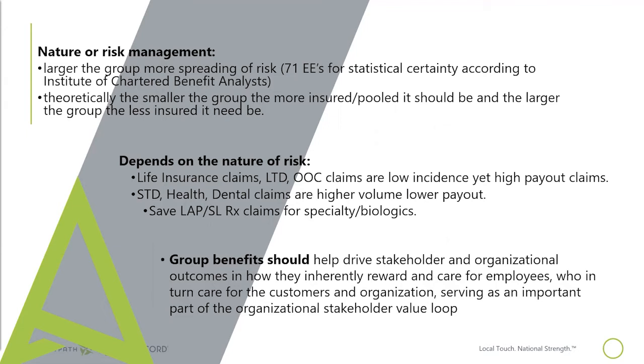So if you think in that context, the smaller that the group is, or the farther under 71 plan members that group is, theoretically, the less spreading of risk there is. Therefore, there's more of a need for some form of insurance pooling or insurance factor that gets put into play to help stabilize the group pricing from year over year, and make sure that it runs go forward at the lowest long-term cost basis.